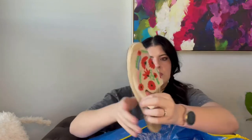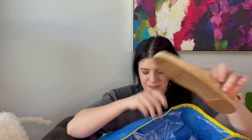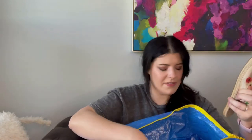And then another pair of Saludos, a mule or a slide or mule. Yeah, that's a mule, right? Not a clog. These are size 7.5.